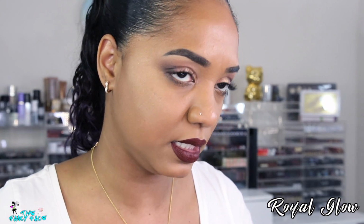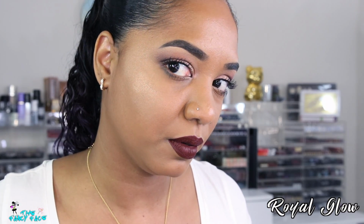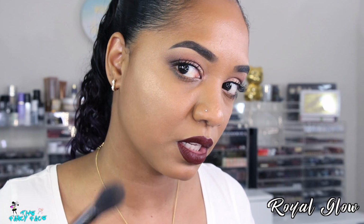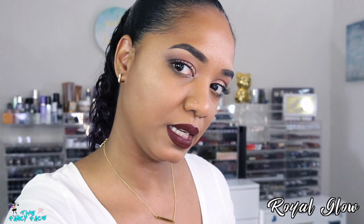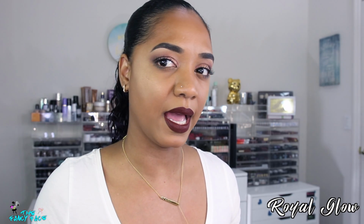Look at that. Let's see if we can show you an intense pop right there on the cheek and just blend out the edges. So you can see how beautiful that is. This is such a beautiful color. So it is like a bronzed opal. It's more on the nudie side. It definitely gives more of a bronzed look, but it still has this lightness to it. So if you're a medium skin, I think this would be a great glow for you.